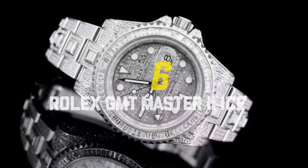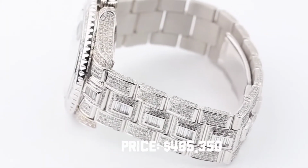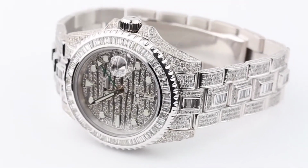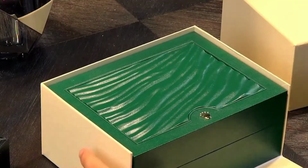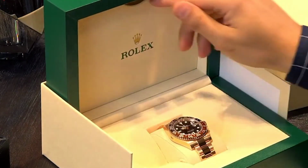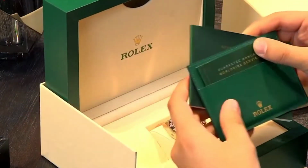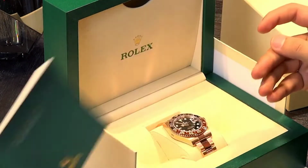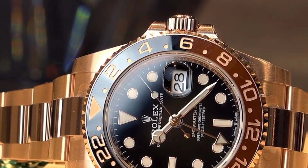Number 6. Rolex GMT Master 2 Ice. Price: $485,350. Renowned football star Cristiano Ronaldo wore the Rolex GMT Master 2 Ice, reference 116769 TBR. He was spotted wearing this during the 14th Dubai International Sports Conference. This Rolex watch is considered the most expensive watch that the brand has released in the last few years. It came with a retail price of $485,350 when it was first released in 2007.